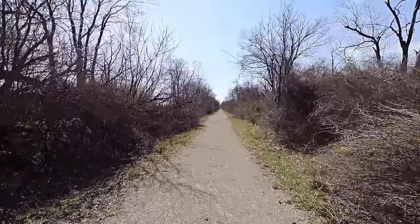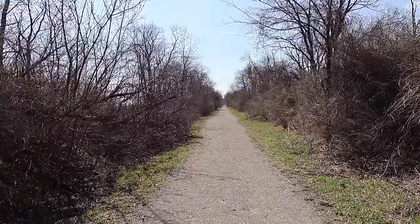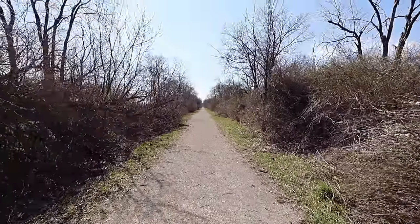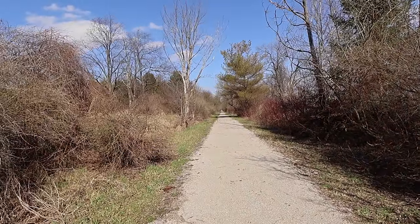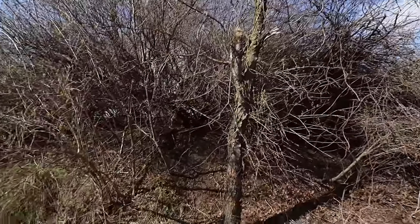Looks like there's somebody way, way back there. I don't know what they're doing. I don't know if they're just walking ahead. That was kind of odd, so I don't want to go too far. I don't want to be set up. I'm seeing just regular local hikers, so that's good. It's a little mucky up there by the tree.